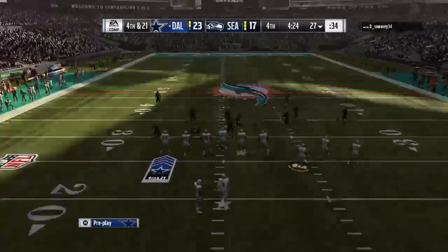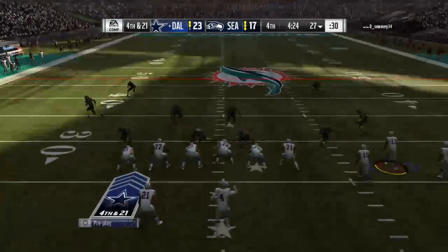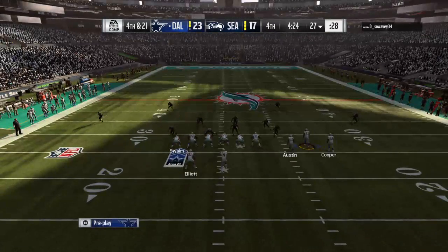Both sides know they absolutely have to win, and the name of the game for the defense is pressure on the quarterback. Or pressure on the quarterback with contact, that's how you end up winning it.